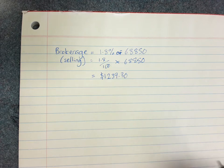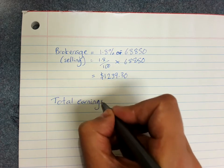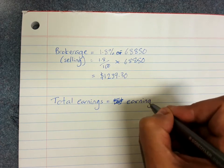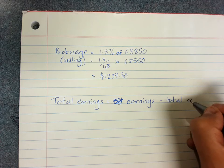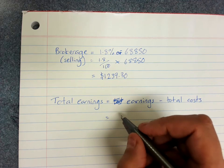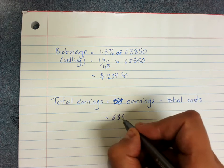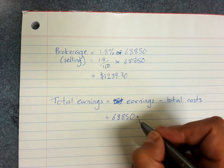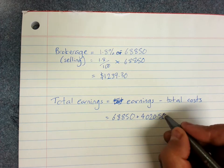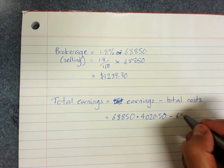So we've now got her brokerage for selling, her selling price. So to get her total earnings, would have to be her earnings minus the total costs. So she earned the amount she sold them for, which was $68,850 plus her dividend of $4,020, that was her earnings, minus every cost. So minus the cost of the shares in the first place.